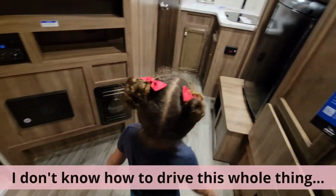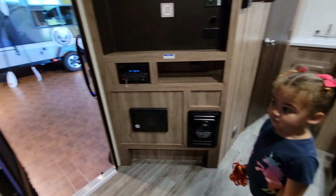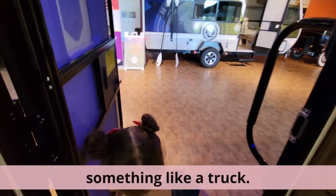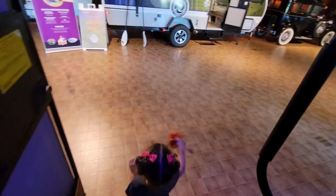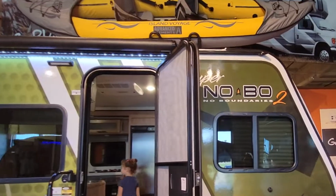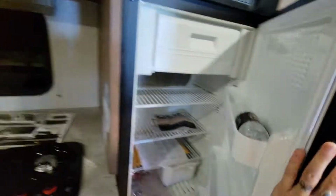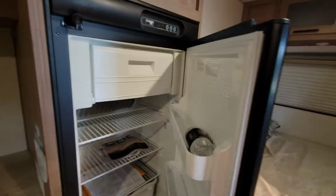I don't know how to drive this whole thing. Where do you drive it? I don't know. I mean, like something like a truck. You need a truck. I think you're right. Nice bed right there. TV's right there. Storage. Look at this big fridge. Oh, how do these work? My fridge is totally different.